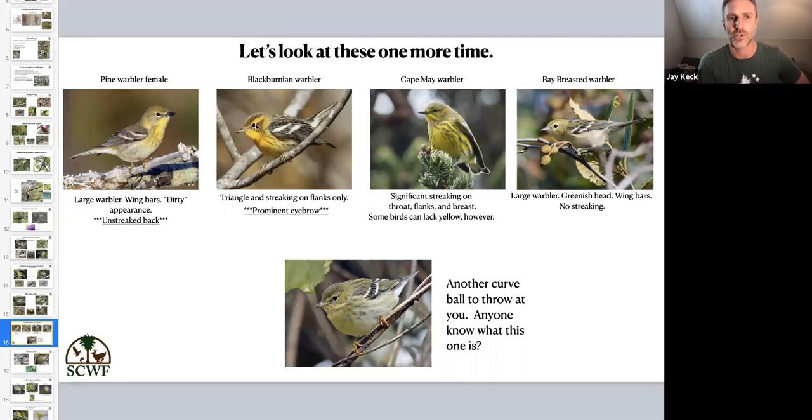You see this little triangle, right? And you could say, hey, that female pine warbler looks like it has a little triangle too, right? But look at that eyebrow. It really doesn't have one. It's got an eye line, but look at that Blackburnian warbler's eyebrow, okay? And remember, those females are going to have it too. This looks like a fall male right here, but look at that nice eyebrow. This pine warbler is not going to have that. So if you see something like that, it's probably not going to be a pine warbler, okay? And that eyebrow is more significant on that Blackburnian warbler than any of these species right here.